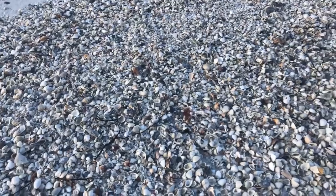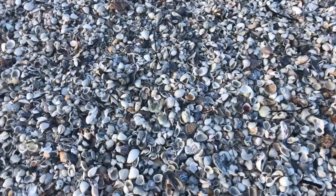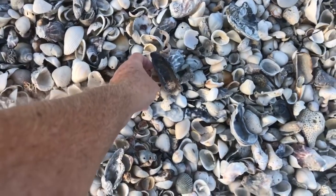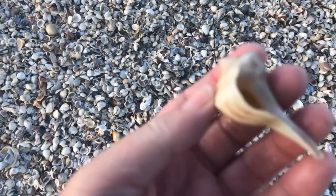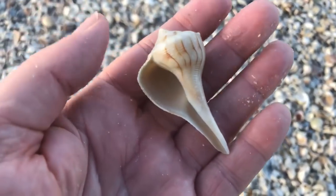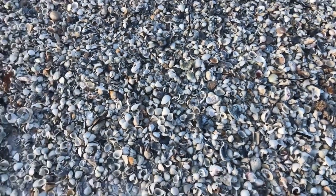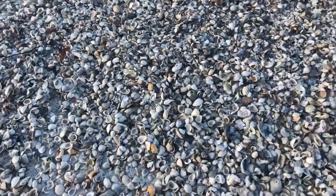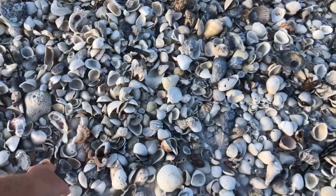Well, this pile is really deep over here. See a piece of a whelk down there. Where did I see that? A nice little lightning whelk hiding under an oyster shell. A little lightning whelk. See what I mean? There's just all kinds of stuff hiding here. You just gotta come over and dig through it. It's definitely gonna be worth your while. Spend a few minutes digging.